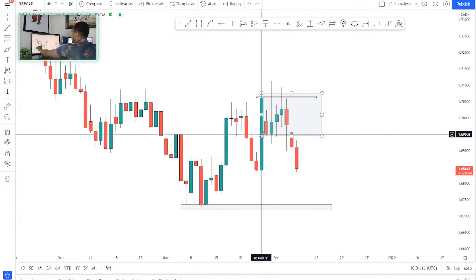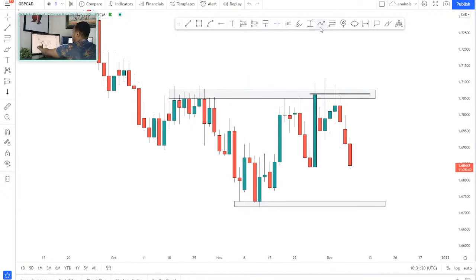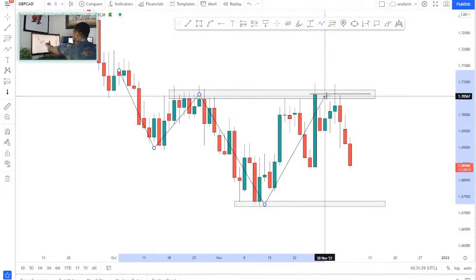We've come back into this area here of resistance. So basically, this was our lower high in the market. So we've got that low over there. Lower high, lower low. We've come back into that key level of resistance, and price is trying to break through it.